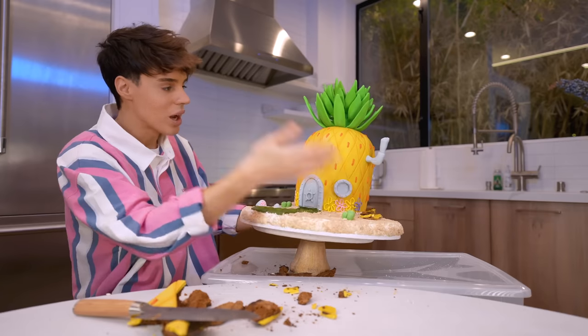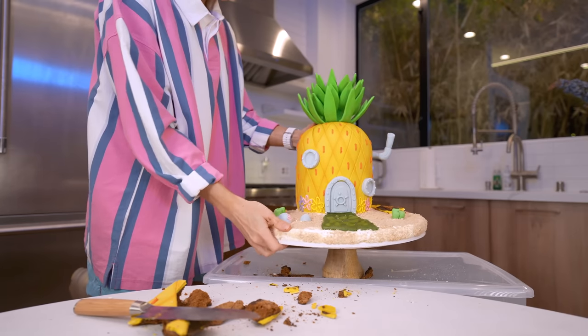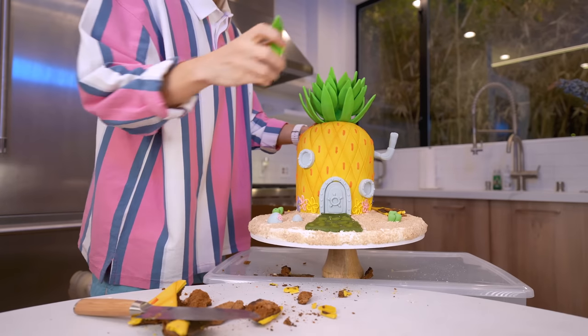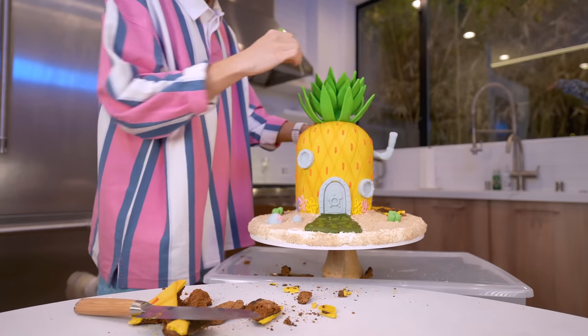No words. I can't even destroy the front in this one. This is my favorite one by far. I bet those of you who are into 3D cakes and things like that probably want to know how they've done the top. I think it's sugar paste and it's got these little sticks attached to the roof of the house. So each stick comes out.